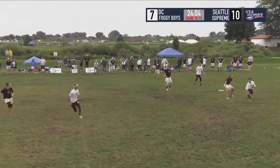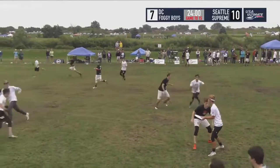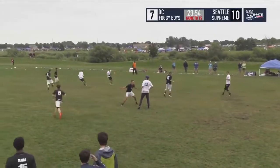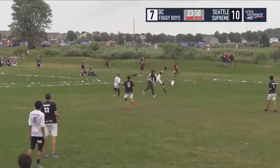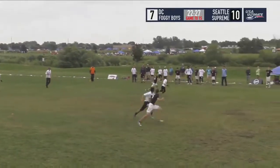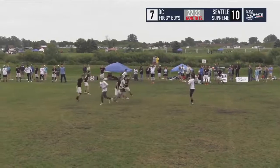Seattle trying to prevent the unders. They are moving it towards this near sideline and into the middle of the field. There is a player going deep. That's floating high, but that is a... There's the set play. Floater. Floating in the air, intercepted by DC.